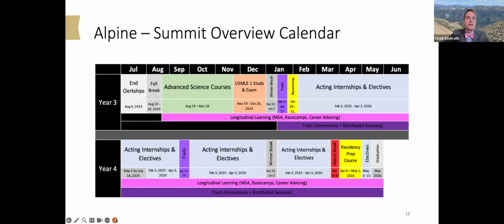The last major component that's unique to the Alpine-Summit that I will tell you about occurs in the yellow. At each key transition point in our curriculum, we have a base camp that helps students transition into that phase. The Alpine Base Camp, which gets students ready for acting internships and electives, occurs right after their trails, before they start their acting internship and elective time frame. And following match week, when they know what they're going into, but before they graduate, they have a 4-week base camp that is our transition to residency prep course.